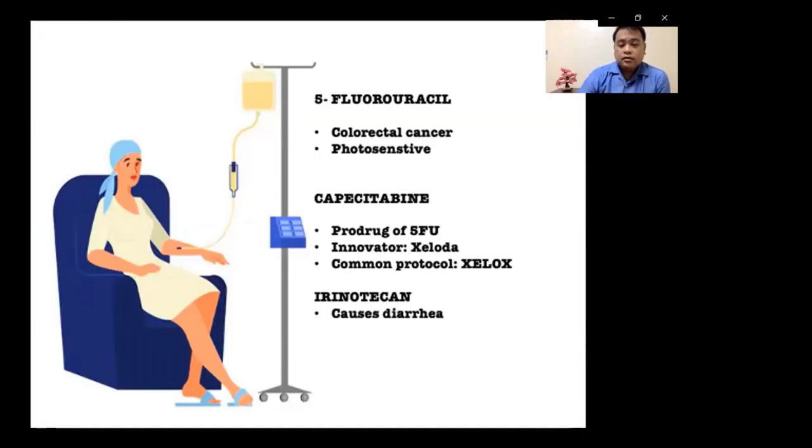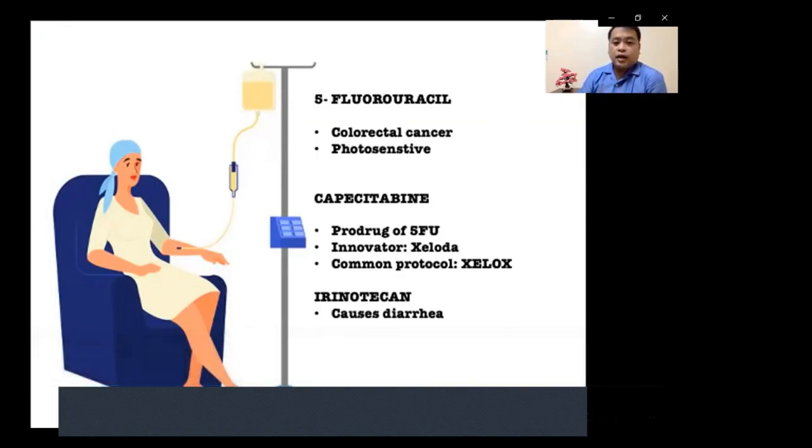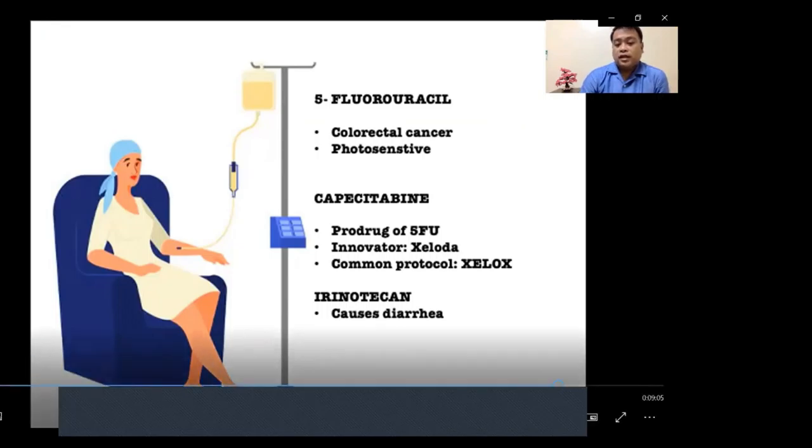And the other colorectal medication is irinotecan, which is a very toxic medication because it causes diarrhea. So patients taking irinotecan should be given atropine to prevent the diarrhea.